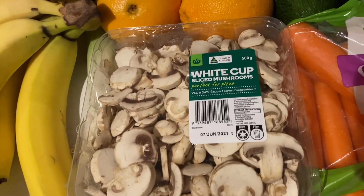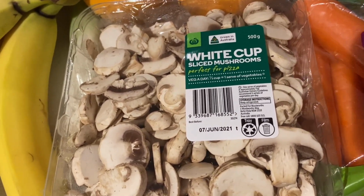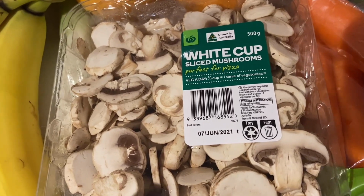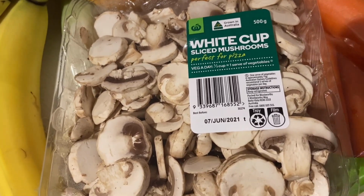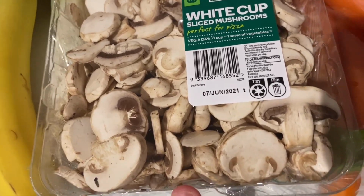The next thing that I grabbed was these mushrooms, just to have alongside eggs and stuff for lunch or breakfast, or whenever I feel like making up some scrambled eggs. I love having these with it. I also have a couple recipes this week that I want to throw these into and hide them in for the kids so they don't notice that they're in there.